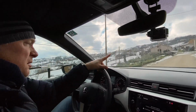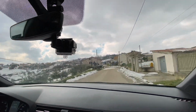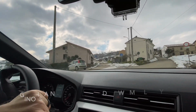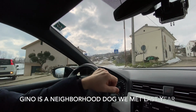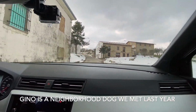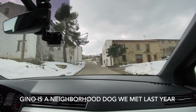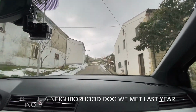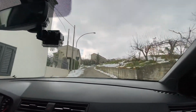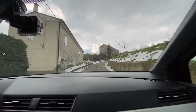So should I go through Santa Chista? Yeah, go up in the neighborhood then. Oh, look at the dogs. Is that Gino? Oh my god, it is. No, that's not Gino. I think it is. No. Gino's shorter than that. I don't understand how they're outside. His road is clear. He must be happy. It's too cold for them.